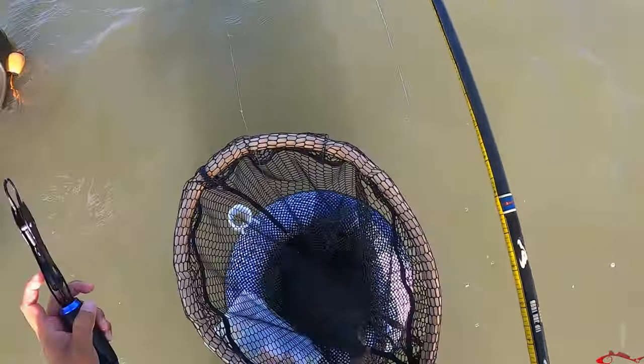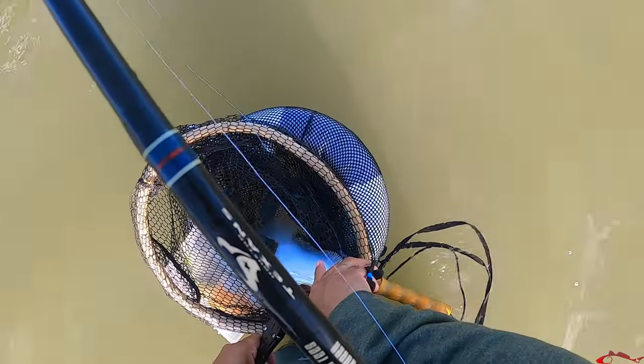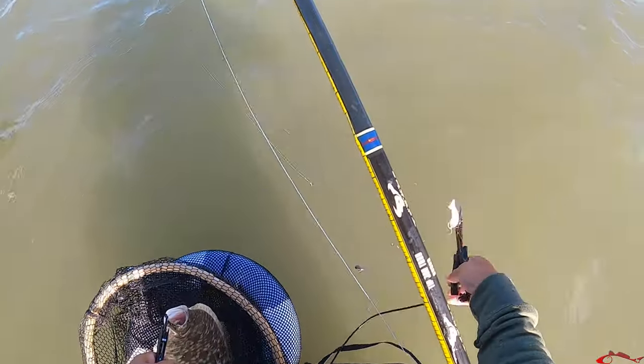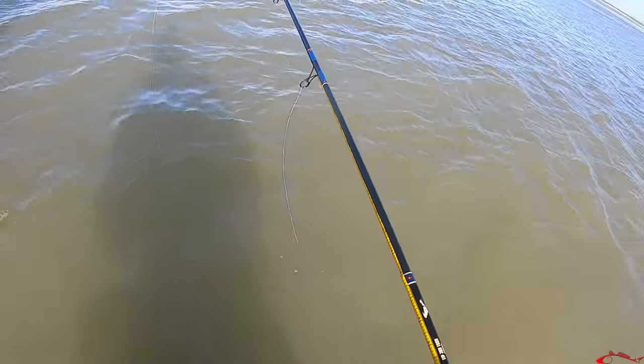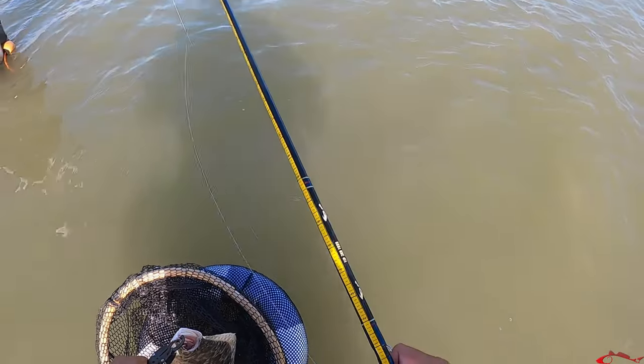It's a nice fish. First fish of the day. Eric's like 6-1 today. Let me get you loose. Yeah, just missed the soft tissue. That's why you don't wait so long. Because if you let them, they'll take it down in that soft tissue and then you're in trouble. I probably waited maybe 4 seconds at the most.